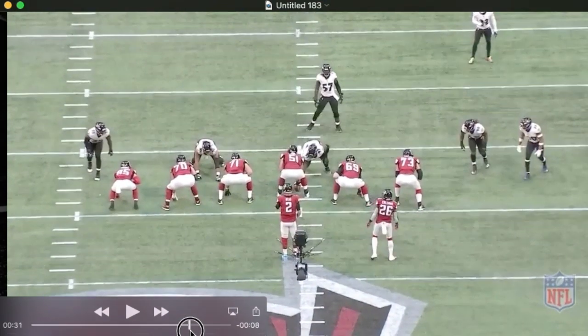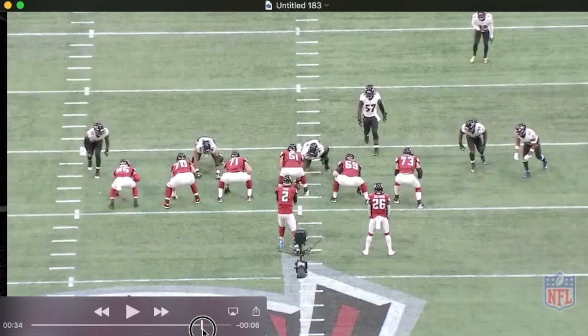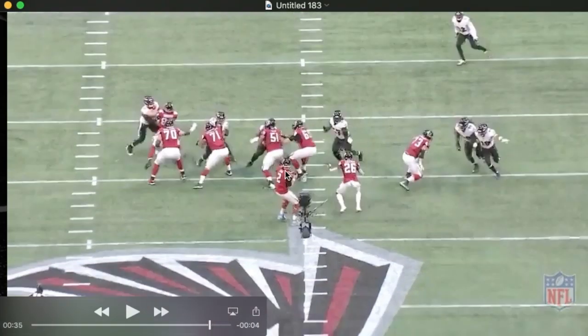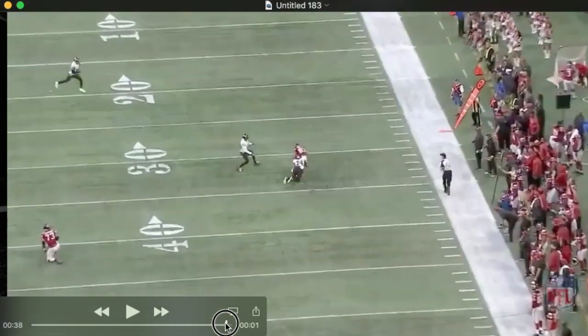Watch his eyes just before the ball hits. He's going to turn to the right. I'm sure he's thinking of it already, but he makes double sure just with his quick look. You see that? See his eyes go to the right. Ball is snapped. Just a cursory look to the left. Quick drop, ball is out, 7 yards.